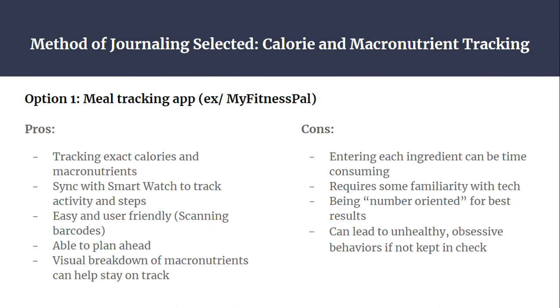Cons of this method: entering each ingredient can be time-consuming at first. I would say that that's only for the first couple weeks. After that, you get very good at the process of entering your ingredients in the app every time. It requires some familiarity with the tech. I mean, that's if you've never used a smartphone before, it's a big deal. Other than that, it's pretty good. And then it's for people that are number oriented, so you're going to get those kind of results. So that can be a pro or a con.